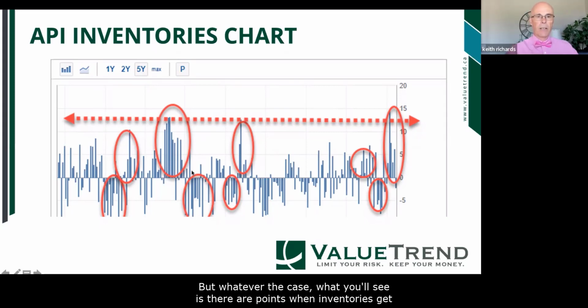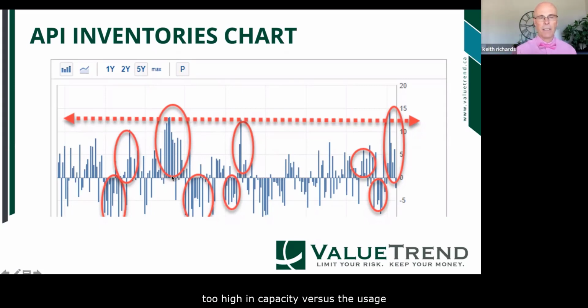But whatever the case, what you'll see is there are points when inventories get too high in capacity versus the usage expected, and points when they get too low. Now, you can imagine these points are inflection points for prices. It eventually results in an inflection point. And the other thing I want you to notice is that nothing lasts forever. So they do tend to go back and forth between too much and too little. So let's take a look at some of these key points.